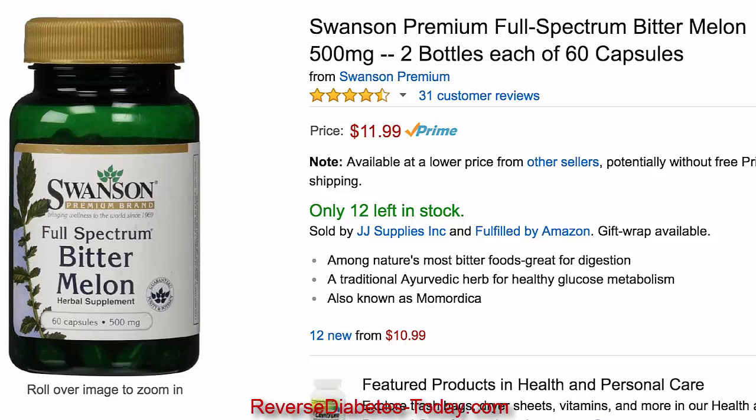And you can also take it in conjunction with the Banaba Leaf. So that's actually a really powerful all-natural supplement combo. This is the exact combo I recommended to my aunt a few months ago, and she noticed about a 50-point drop in her blood sugar levels after about a month. So definitely recommend this combo.